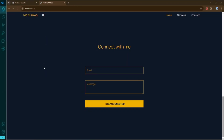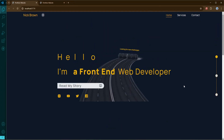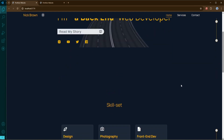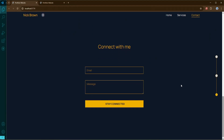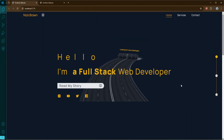Now that we have completed the contact section, the next step is to take care of the navigation circles, which are placed on the right side of each section. These circles serve as visual indicators highlighting the currently active section as the user scrolls through the page. If we take a look at the original project, we can see that these circles are aligned vertically on the right side of the screen. These are 3 circles in total, one for each section, I mean home, services, and contact. The key feature of these circles is that they dynamically change their color depending on the active section.